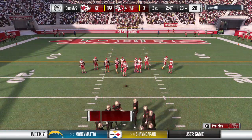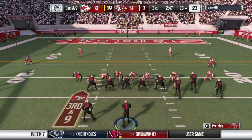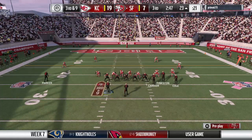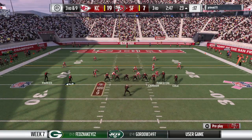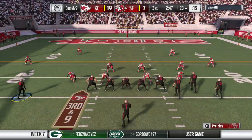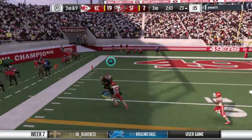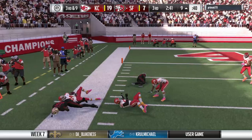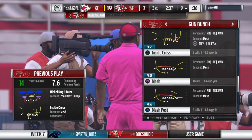Now play number 8 on this drive, and they need 9 yards to pick up the first on third. Here we go. And he goes in motion here in the backfield. On third down, he'll drop to throw. And it's caught by Parker. And he will have the first down inside the 10 to the 9-yard line.